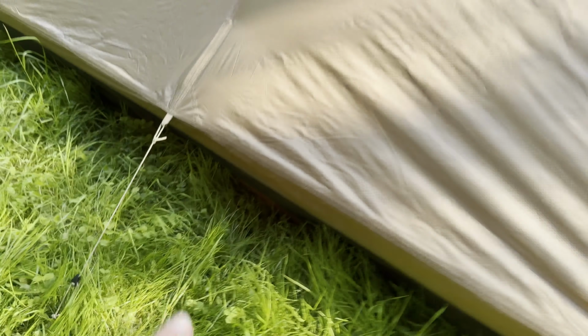Because it was only originally available in the gray, I thought if I get the brown, because it's not always clear on Amazon, I'll know for sure it's the second version. But also I liked the brown anyway. So, yeah, I think it's a good looking thing, and I think it's going to be a really, really practical tent for taking out on the bike.